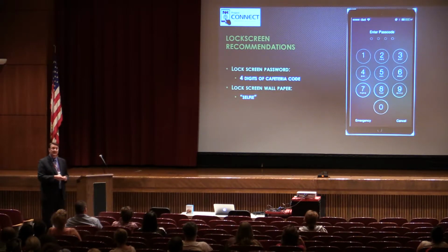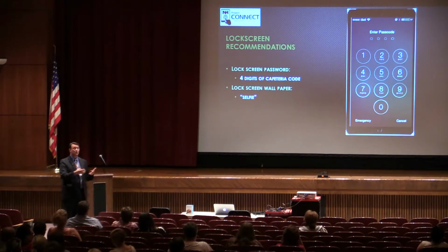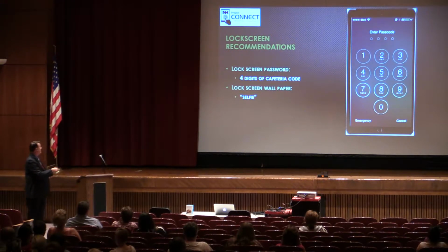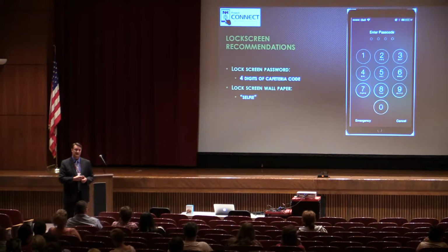We make some recommendations on lock screens, and this makes it easier for not only you as a parent, but it also makes it really easy for our teachers and our principals and our staff members to help your child if they misplace their iPad or if they're having trouble getting into their iPad. So these are the recommendations for your lock screen password. We recommend using the same 4 digits you use in your cafeteria code. That way your child remembers the passcode and you know the passcode. And then the school district, if we have to look it up, we can certainly look that up in the cafeteria system.